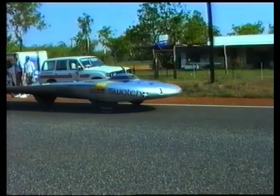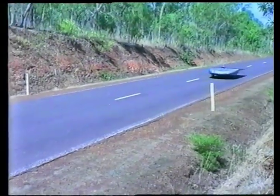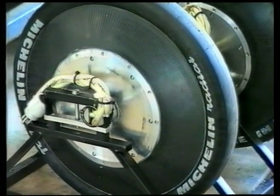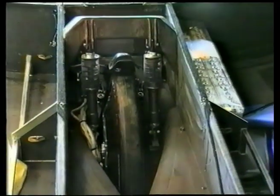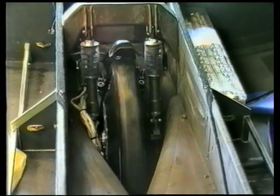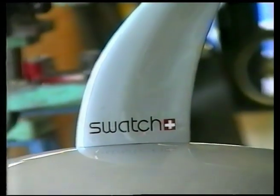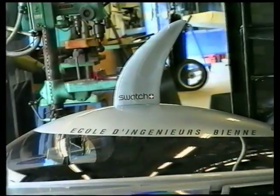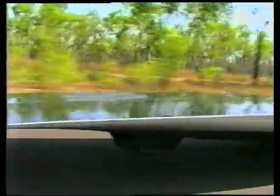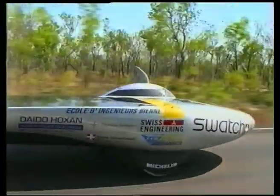Freddie, what kind of drive system are you using? This time we are using a motor that is in the wheel, so we have no loss of efficiency by the transmission from the motor to the wheel. The shape is principally the same. It's the form, the shape of an air wing. That's the idea of the shape of the car. But we have made it a bit smaller, and mainly the canopy is less high than the last time, and also the wheels are encapsulated in a better way than the last time.